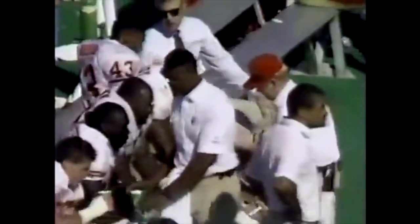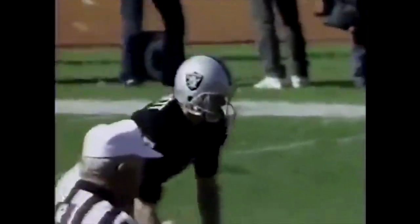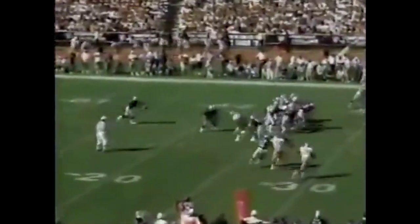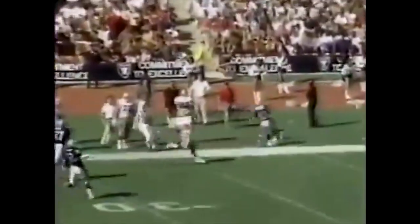Steve Young will command the 49er offense when they get the ball. Gossett back to punt. That's Taylor now back to return the punt for San Francisco. It had been beat. Good kick by Gossett. It's going to stay up there a long time. And out of bounds.